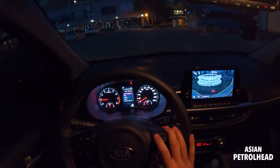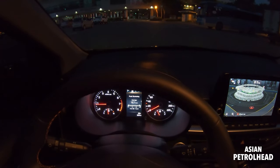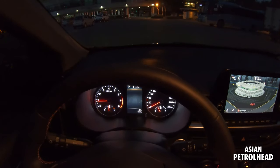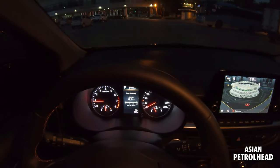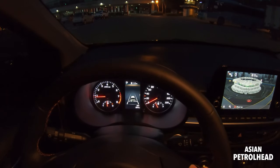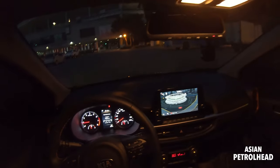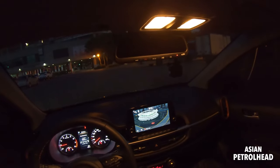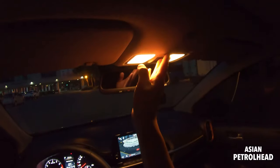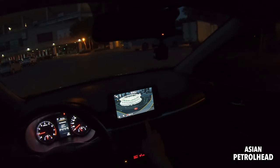And we also have a 4.2-inch screen in the middle showing various information to the driver: trip computer, efficiency, average fuel, and driving assist. So it's a very nice layout. And to the right, we have a new 8-inch infotainment screen. It used to be 7-inch, now it's 8-inch.